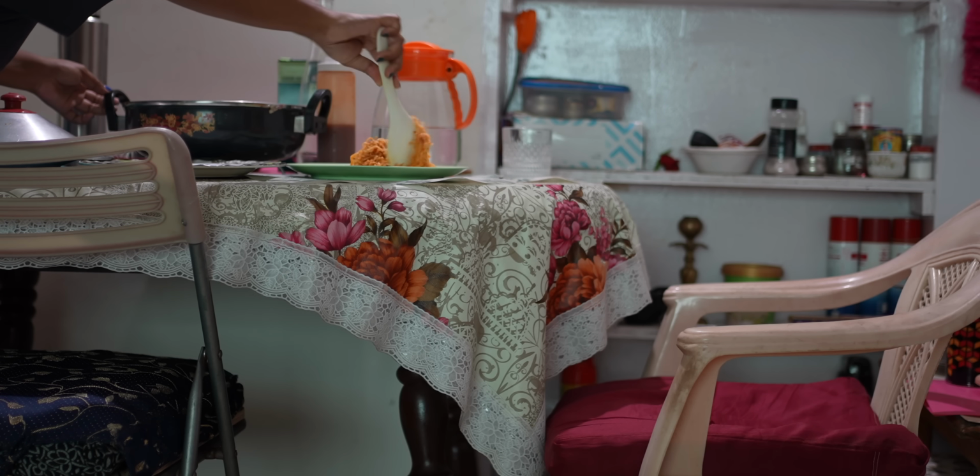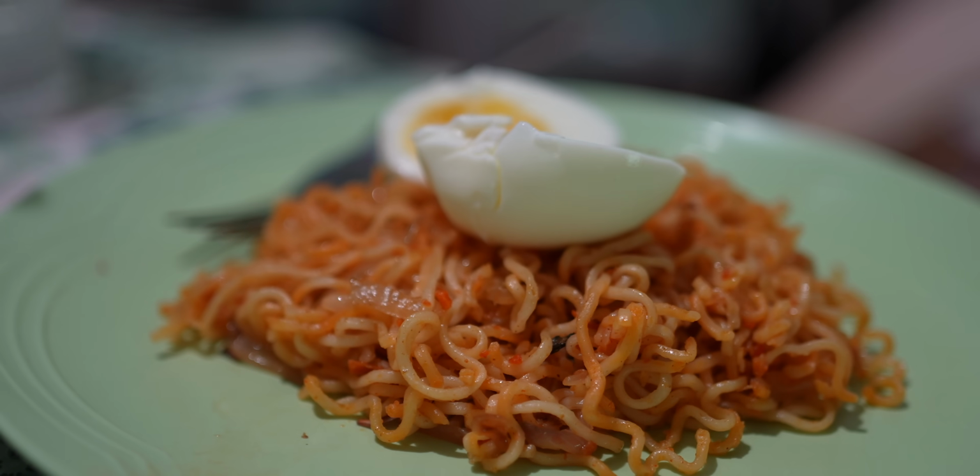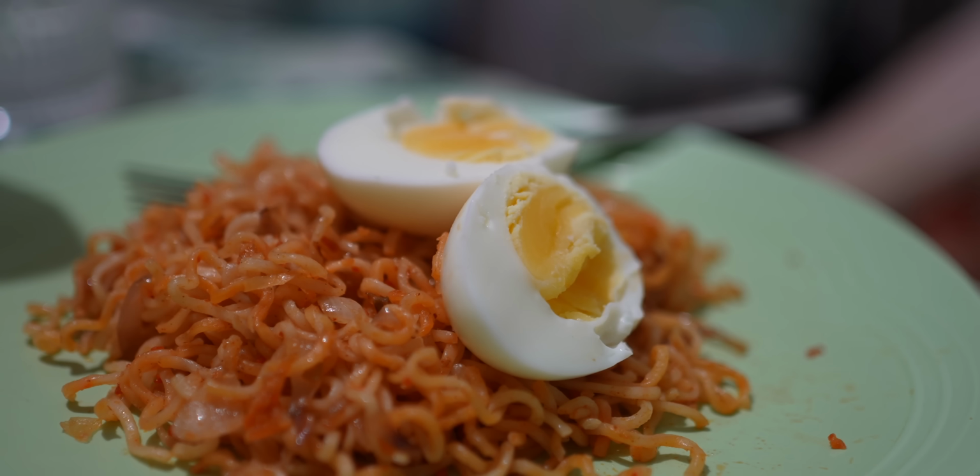It's the next day morning and it was the day of my travel. I had my flight at 4. My brother wanted to eat fried noodles for breakfast, so that's what we are eating.